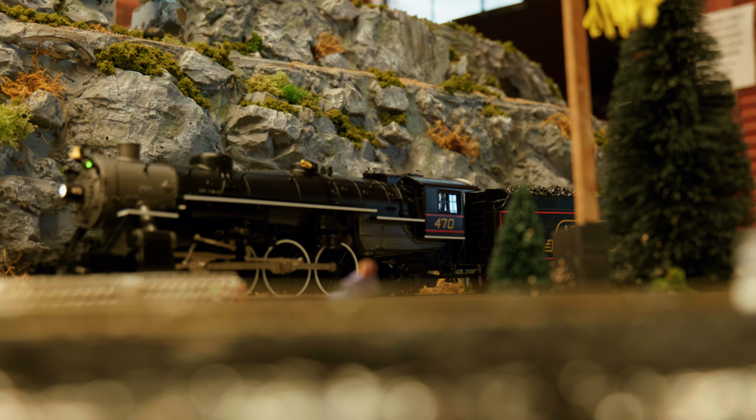The MSRP is $1,299.99, marketed squarely for established hobbyists. With all of the build quality and features, it's unrealistic to expect anything else.